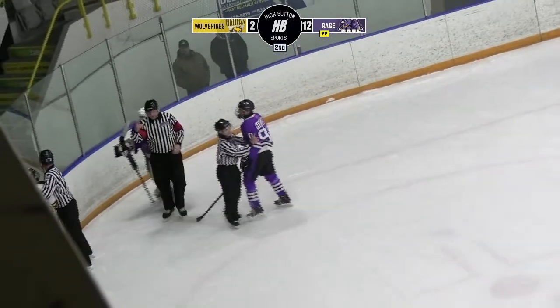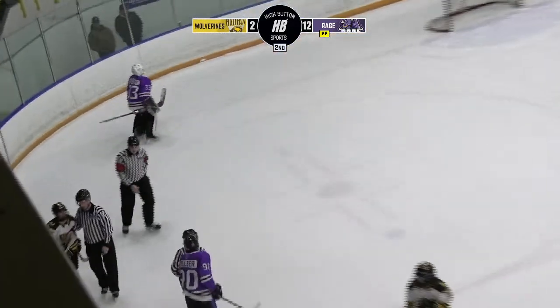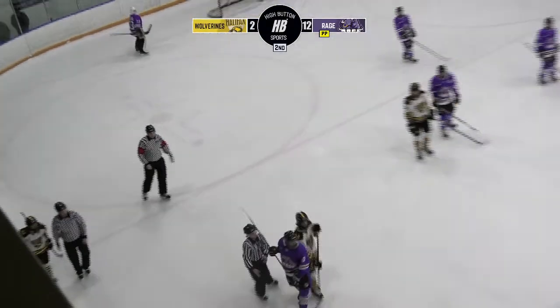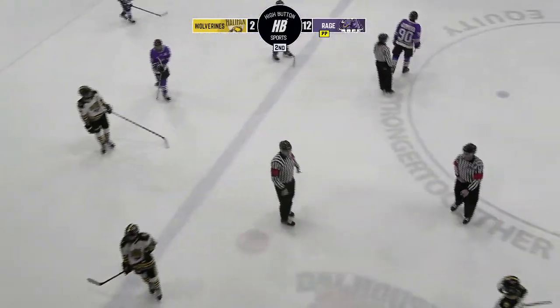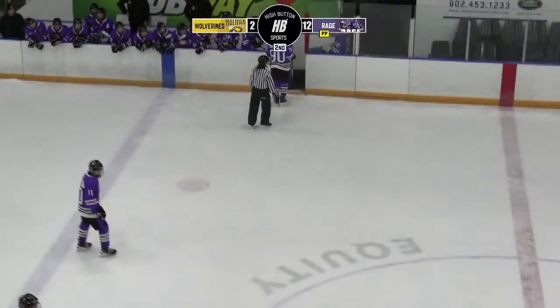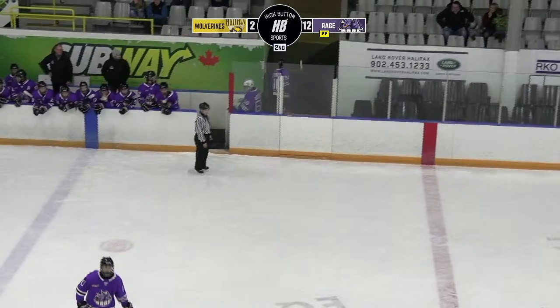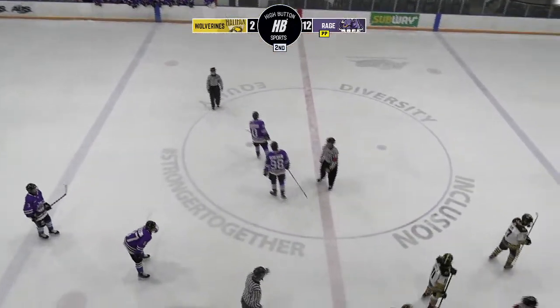Oh, and a couple high shots. I don't know if those are going to go over well. With 4:21 left to go in the second. Yeah, they might just be saying you're done. Monroe out of here. Hillier out of here. 1:20 left to go in that power play.